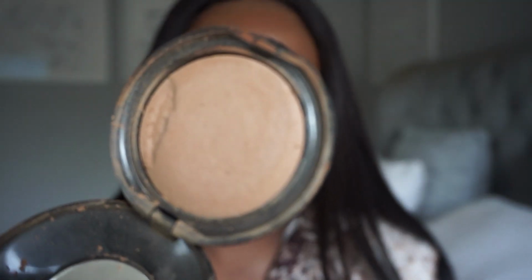And I currently only have one, but I really like, there's 3 shades of this. So I have the deep shade, and trust me, I know it doesn't look very deep, but it is. It's deep. It doesn't look like it, but it is. I also like the medium shade, especially for under eyes.